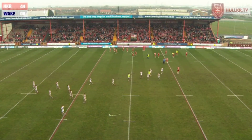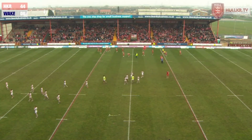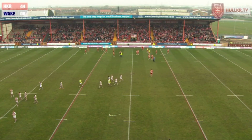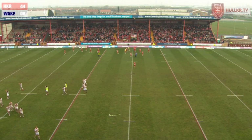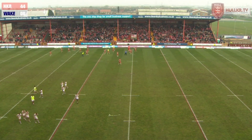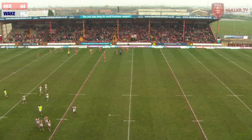That interception from Peter Godinez, 5 minutes from full time. Otherwise Rovers would have had another shutout. But that is a great win in the Super League. Rovers have gone back to back with victories here at the KC Lightstream Stadium. They have comprehensively seen off the Wildcats by 44 points to 6.